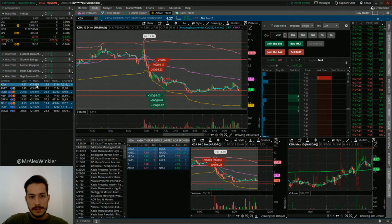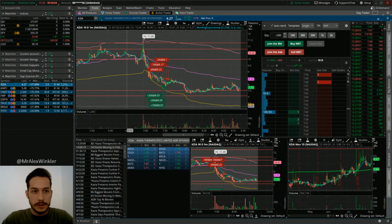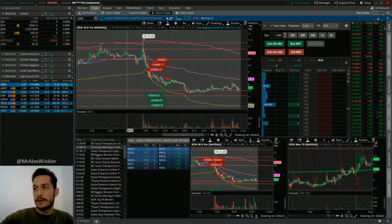We know KZIA has that 725 big support pre-market, so let's see how this one opens up. I'm actually going to quickly run to the restroom. We got another minute 50 here.